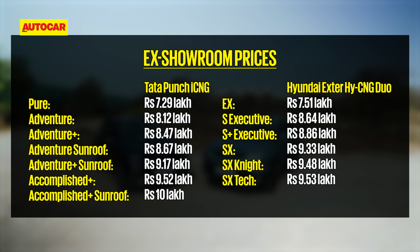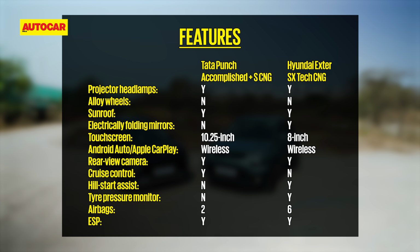What's interesting is that the Tata gives buyers a wider choice with the Punch iCNG. Its entry-level variants are cheaper than the Hyundai Exter Hy-CNG Duo, whereas it is pricier than the Hyundai at the higher end. As far as equipment goes, the Punch iCNG gets cruise control and a bigger 10.25-inch touchscreen over the Exter Hy-CNG Duo. The Hyundai gets 6 airbags, tire pressure monitor, hill start assist, and electrically folding outside mirrors, all of which are missing on the Tata Punch iCNG.